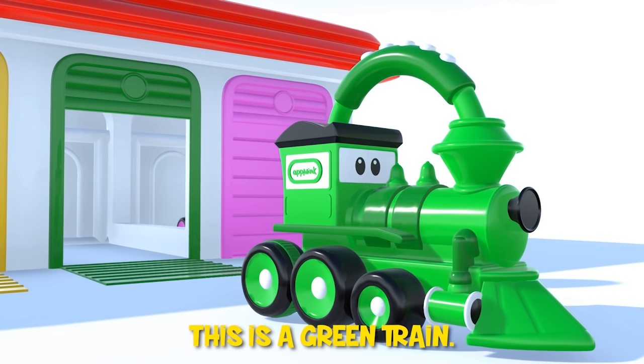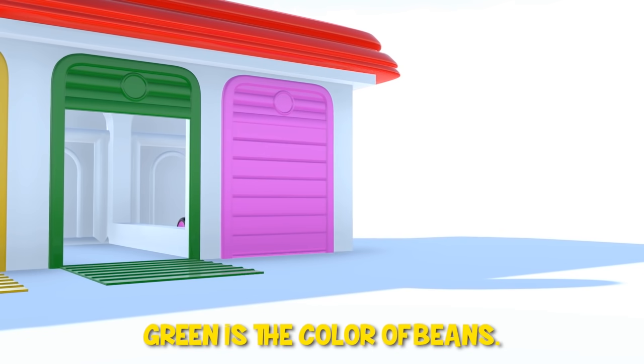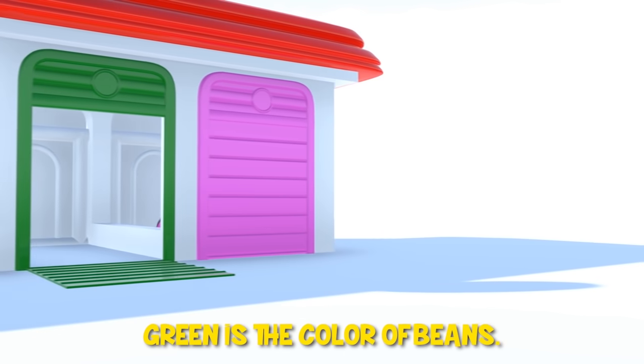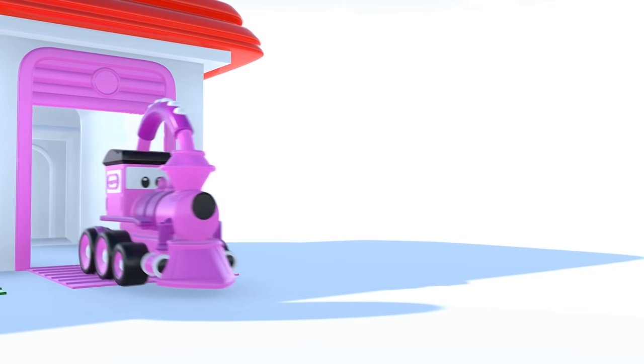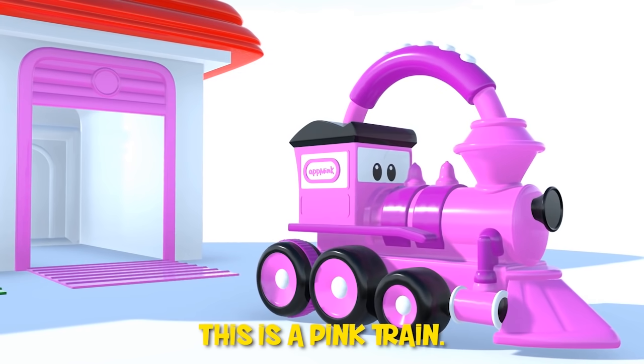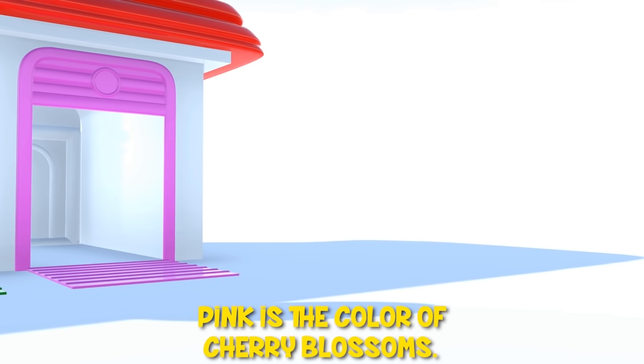This is a green train. Green. Green train. Green is the color of beans. This is a pink train. Pink. Pink train. Pink is the color of cherry blossoms.